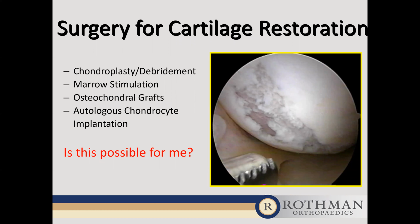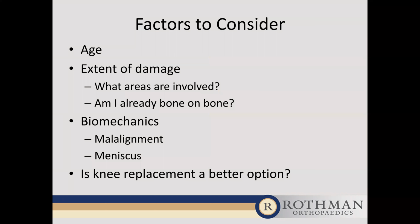So when we talk about surgery for cartilage restoration, with cleaning it up, marrow stimulation, osteochondral grafts, autologous chondrocyte implantation, many people in the audience may be thinking, is this possible for me? These can be very complicated questions to answer, especially without a full evaluation. So what do I think about when I'm trying to determine if this is a possibility?